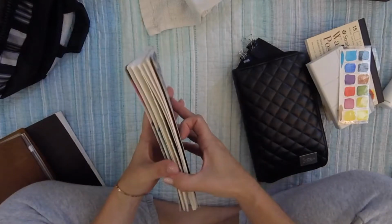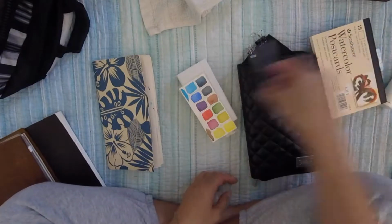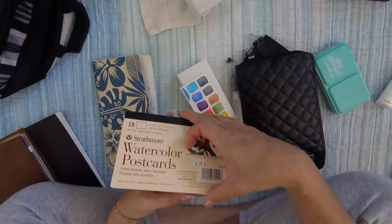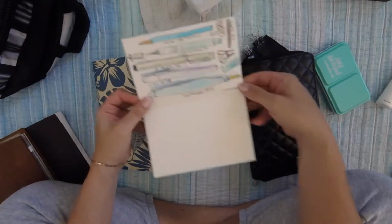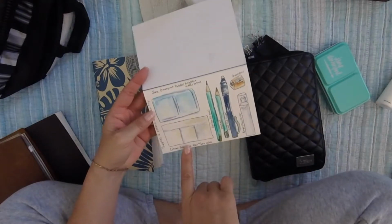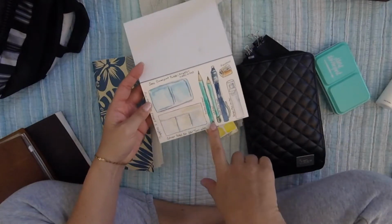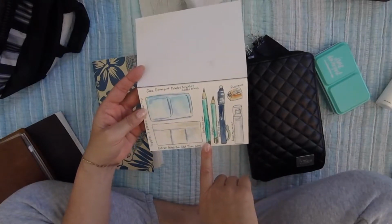So let me show you the cutesy little paintings that I did. While I was in the airplane, I drew all of the art supplies that I brought with me. So my Jane Davenport palette, my Cotman pocket box, broken pencils, my 2B pencil. Okay, it's an HB pencil, so I wrote it down.